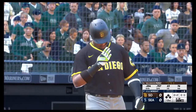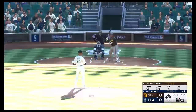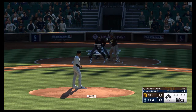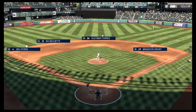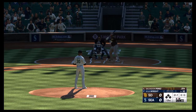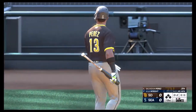Back here at the ballpark, second inning set to go. And now it's Salvador Perez to the plate. The wind up, the pitch. Swing and a miss, strike 1. Righty to the plate. Check swing. He went. No balls, 2 strikes.